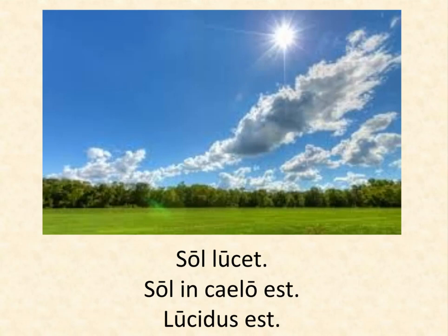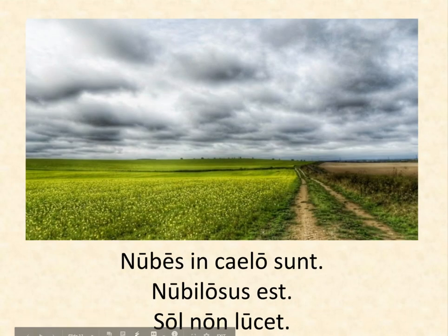So from here on out, really pay attention to those weather reports because that's going to reinforce this vocabulary. Sol lucet, sol in caelo lucidus est. Now, let's talk about those white fluffy things. Everybody say nubes. Well, if the caelum is covered with nubes, you can say nubes in caelo sunt. Everybody say that, nubes in caelo sunt.